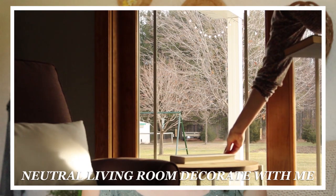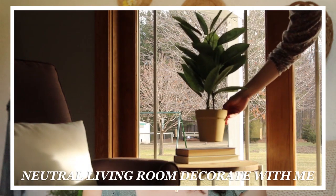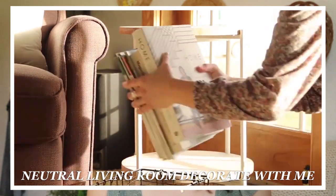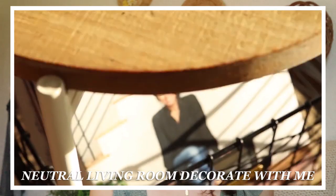And the reason I like to style with books is, first of all, it just looks very lived in. There's something about books that makes a space feel very classic and warm, and not to mention it can give your decor some height. So if you have a very, very small plant, it might be a good idea to prop it up on a couple books just to make it look a little bit bigger and take up a little bit more space.